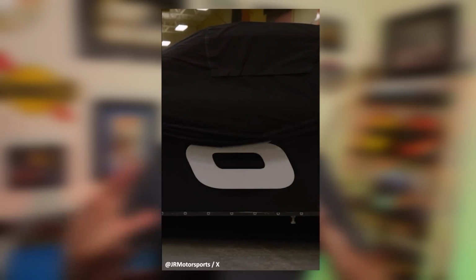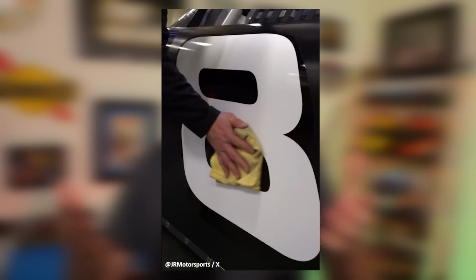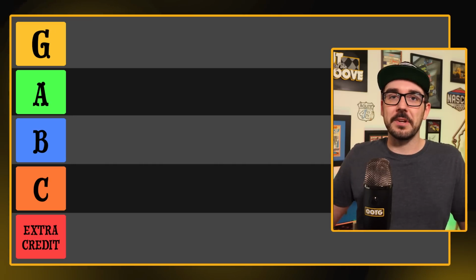That logo is iconic. With Dale Earnhardt Jr. recently bringing his old number 8 logo back into NASCAR, I began to think about other iconic NASCAR number logos. Rather than just list them all out in typical YouTuber fashion, I decided to pit them against each other, put them on a tier list.